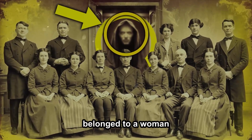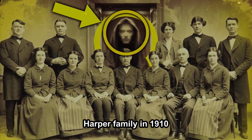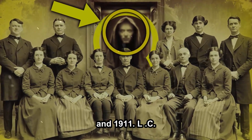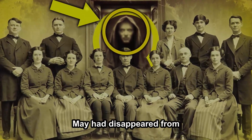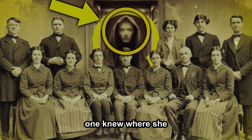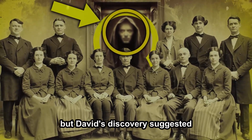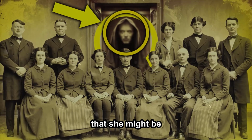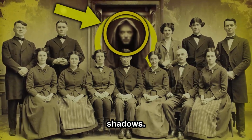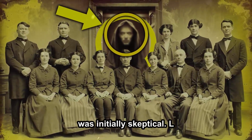The eyes belonged to a woman named Elsie May, who had worked as a maid for the Harper family in 1910 and 1911. Elsie May had disappeared from Havenwood shortly after the photograph was taken. No one knew where she had gone, and her name had been largely forgotten. But David's discovery suggested that she might be the woman in the shadows. He showed his findings to Mrs. Ainsworth, who was initially skeptical.